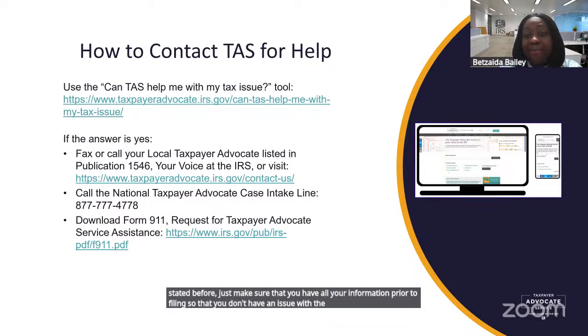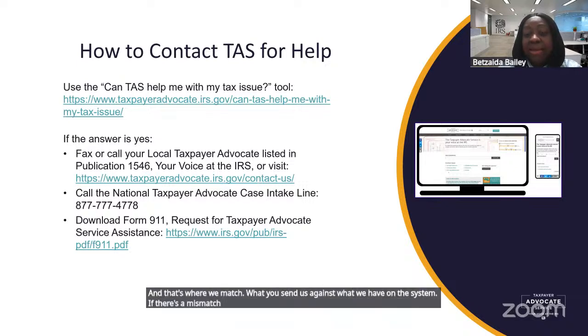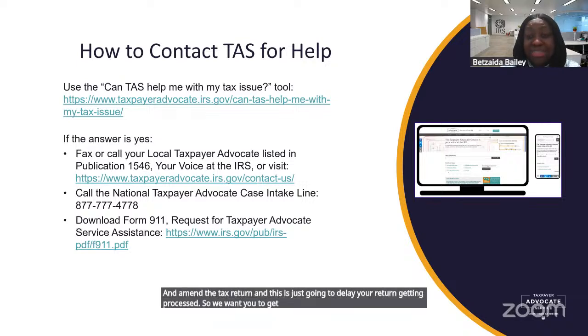So we have integrity and verification operations, and that's where we match what you send us against what we have on the system. If there's a mismatch on the system, the IRS will then reach out to you and ask you to send us the corrected information, or sometimes it may require you to file an amended tax return, and this is just going to delay your return getting processed. So we want you to get it as correct as possible the first time that you file it.